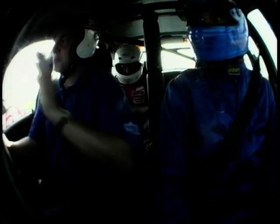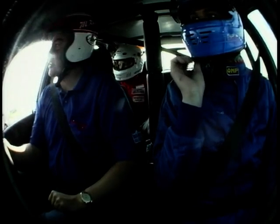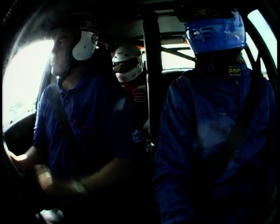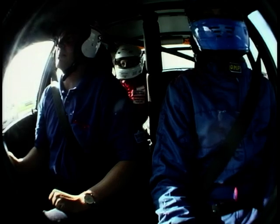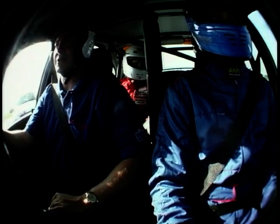Alright? Okay. First thing to remember when we're in the pit lane, maximum speed 5-10 miles an hour. There are no records to be broken in the pit lane. Watch out for other cars coming in and out, and most importantly, watch out for people who might be crossing over the pit lane in front of you.